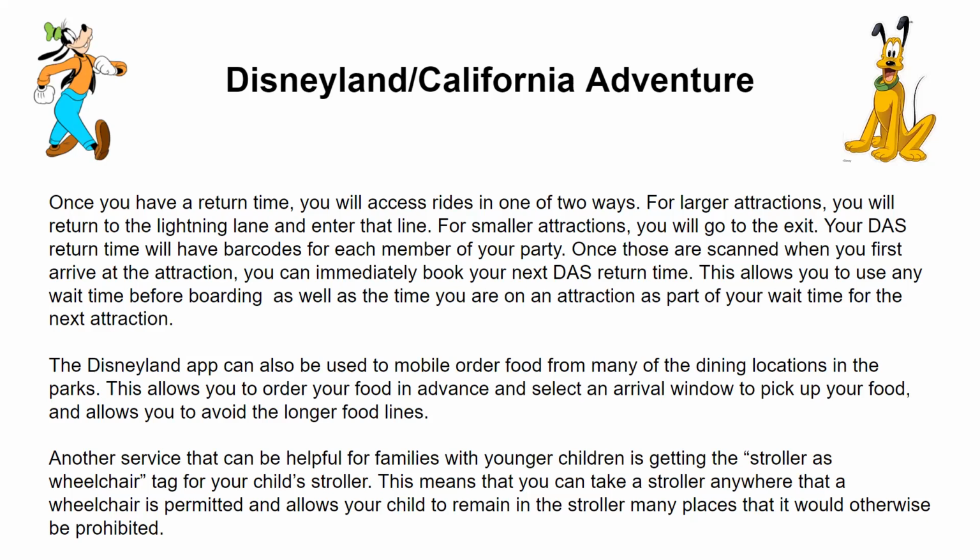Another service that can be really helpful for families with younger children is getting the stroller as wheelchair tag for your child's stroller. This means that you can take your stroller anywhere that a wheelchair is permitted, and your child can then remain in the stroller in many places that would otherwise be prohibited, which can be great for a kid who's having sensory overwhelm or who's tired. It also allows you to bring the stroller into the disability seating areas for things like parades, which will allow you to have a much better seat without fighting your way to the front.